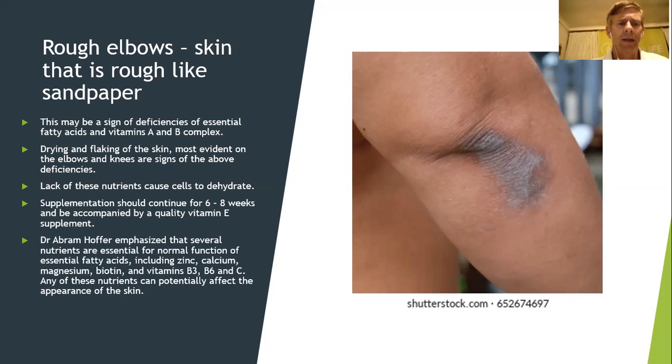Dr. Abram Hoffer emphasized that several nutrients are essential for normal function of essential fatty acids. Therefore, that means that your essential fatty acids are not just going to operate on their own. They need other nutrients as well. And these include zinc, calcium, magnesium, biotin, and your vitamins B3, B6, and vitamin C. Any of these nutrients can potentially affect the appearance of the skin. And I think that should actually read any lack of these nutrients can potentially affect the appearance of the skin.